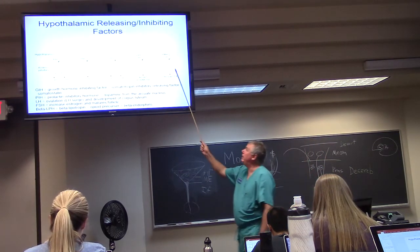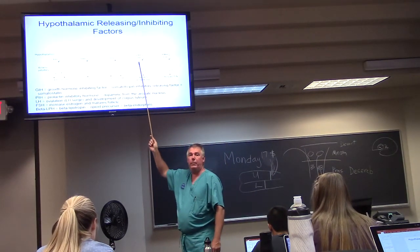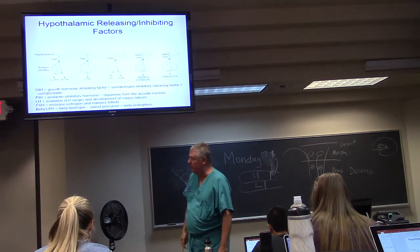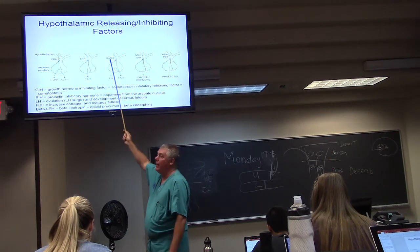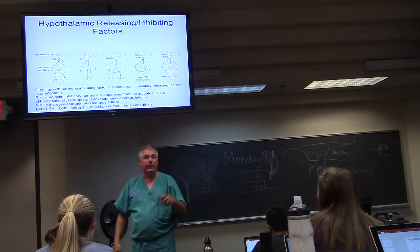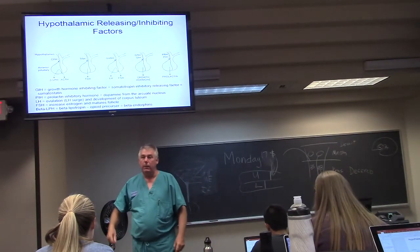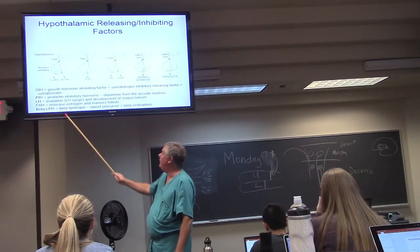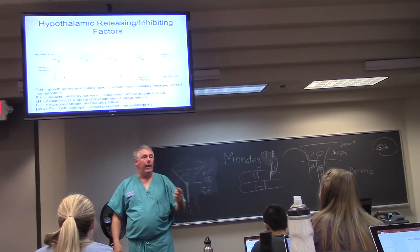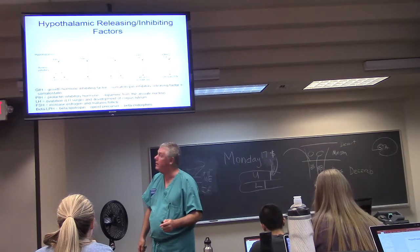Okay, prolactin releasing hormone is the facilitator hormone. Growth hormone releasing hormone, along with the inhibitory hormone, deals with just growth hormone from the anterior pituitary. Gonadotropin releasing hormone causes the release of both LH and FSH. I hope that you learned in OBGYN physiology the difference between the two in terms of follicle maturation, the LH surge causing ovulation, and the slight spike in temperature.